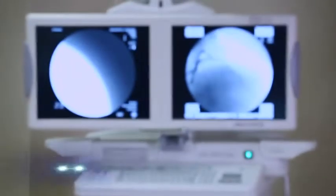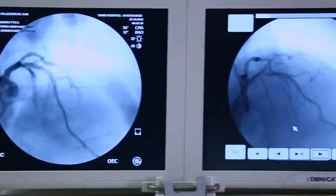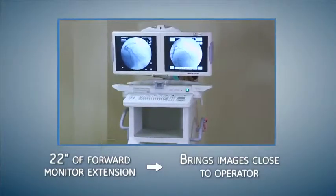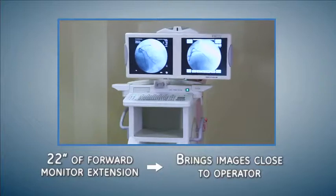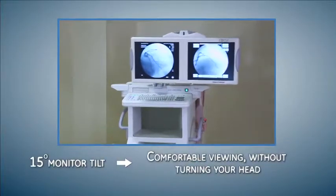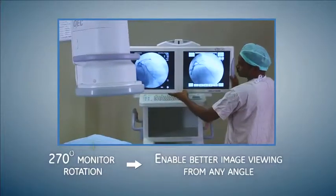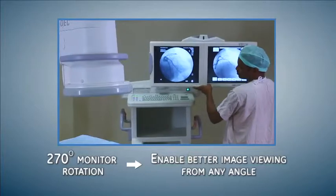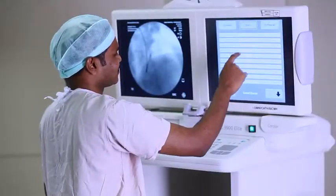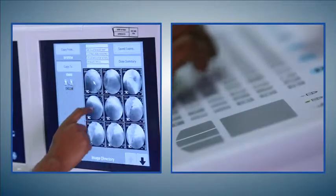The standard 22 inch articulating monitors offer monitor rotation as well as monitor tilt, with 22 inches of forward monitor extension, which brings images close to the operator. 15 degree monitor tilt allows comfortable viewing without turning your head. 270 degree monitor rotation enables better image viewing from any angle. Moreover, the touch screen and touchpad interface simplify system operations.